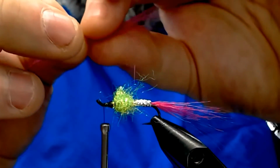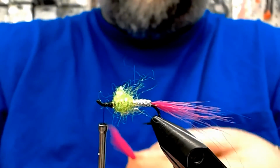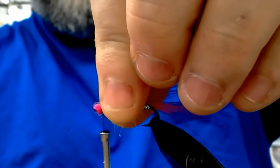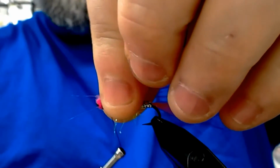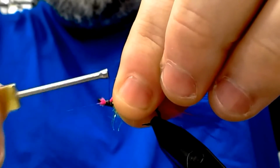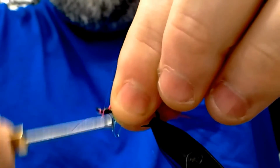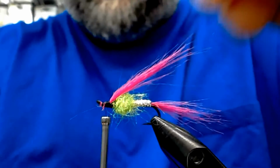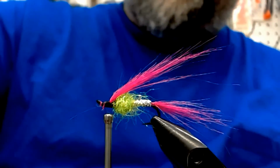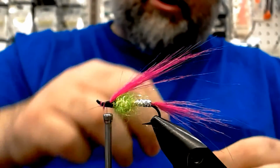Pinch it in the other hand. Leave yourself just a bit to tie it in on the head. Hold it over. And we're going to do the old pinch and slip through maneuver. Just like so. Lock that down. There's your wing. Pretty quick. Super simple. And then we're going to take this Flashaboo accent in chartreuse.